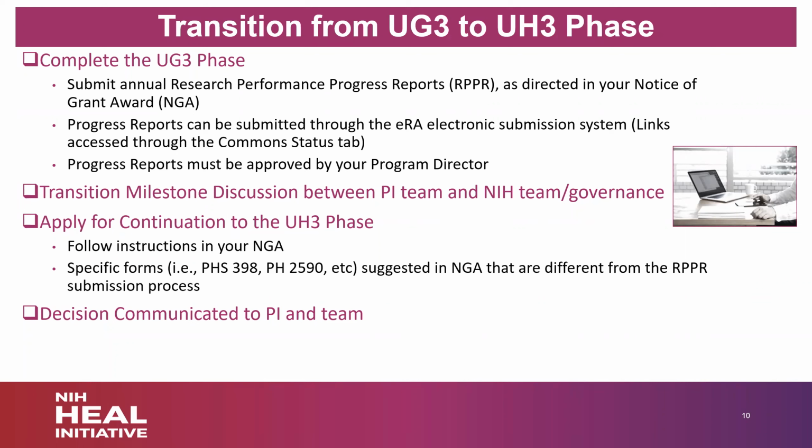Before officially applying for the transition to UH3, there will be a milestone discussion between the PI team and the NIH team. If the team is satisfied, then the milestones have been met. You should proceed by following the instructions in your notice of award, which will include using specified forms for the transition application. Once the NIH receives the application, it will undergo a review and approval by the program and the HEAL and the NIH leadership, and the decision will be communicated to the principal investigator.